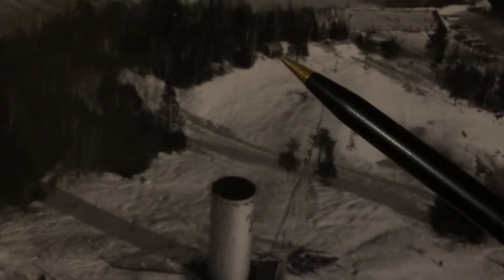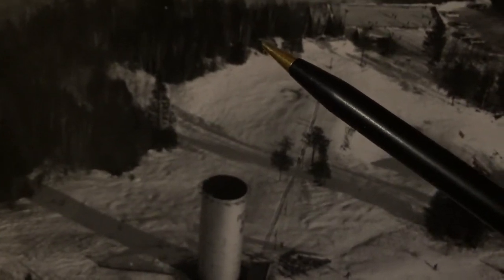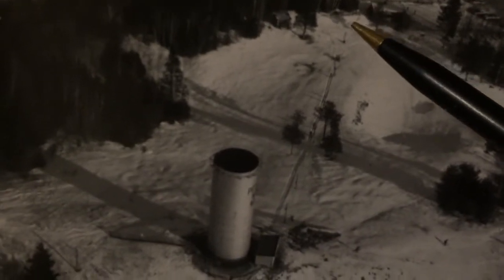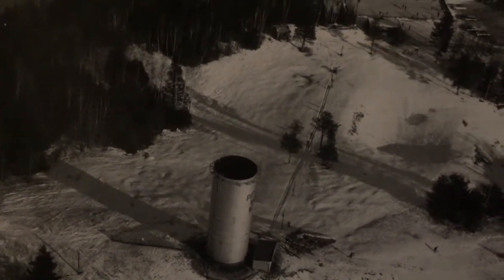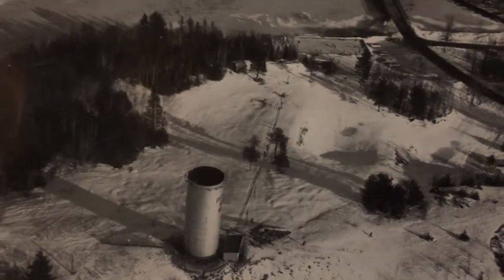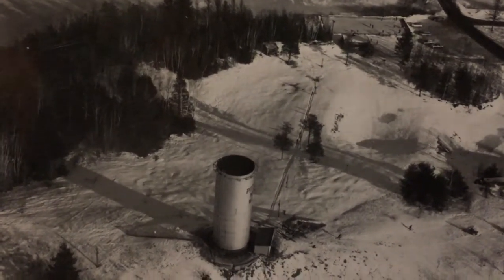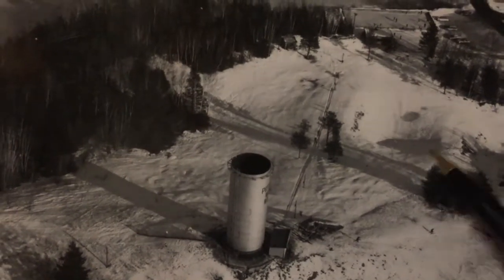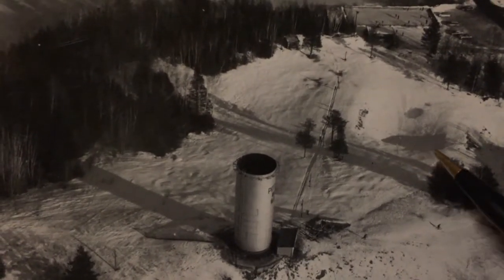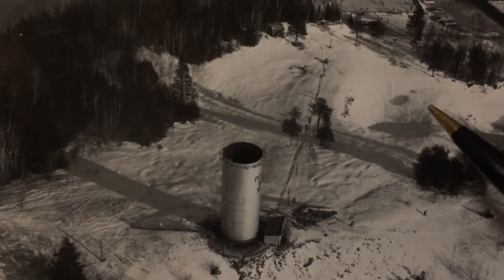This right here was the little hut that was there for a few years, and down here is the skating rink, which just got rehabilitated last year. Right here you can see a concavity, which is the bowl that didn't show up very well in the earlier video, but again you can see it does look like a bowl.